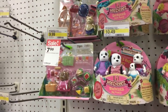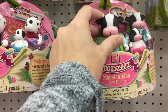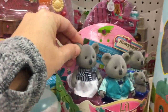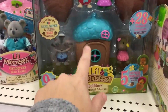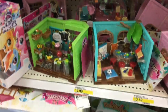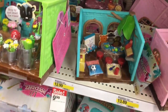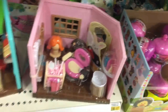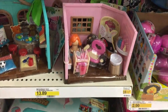And we got some little woodsies. They got sale on a couple of the little woodsie sets. Very cool. Love the cow family. Moo! And oh, look at the koala family. Very cool. So, I like the little acorn house. Look at the little sets they have down there. Oh, those are on sale. If you're looking for some rooms to add to your little woodsies collection. Oh, that's cool. There's a flower shop. Ooh, what's this one? Is that a wig shop? Oh, it's like a beauty parlor. Yeah. If you know what that is.